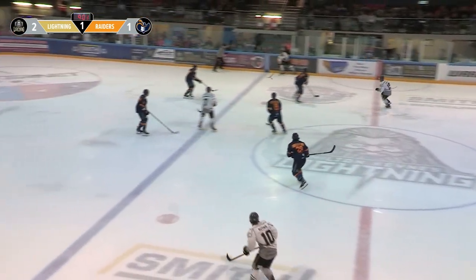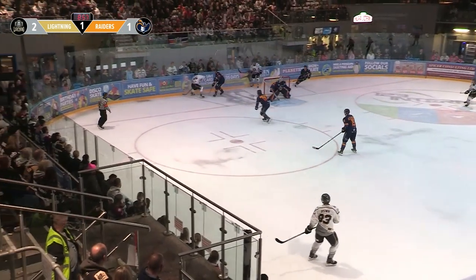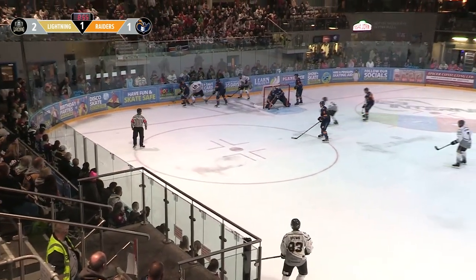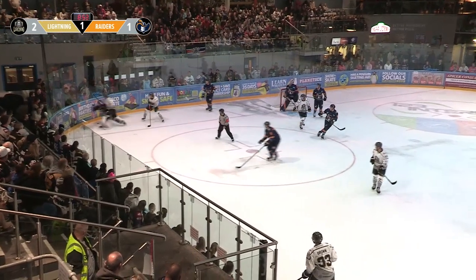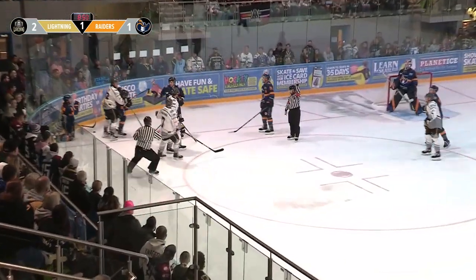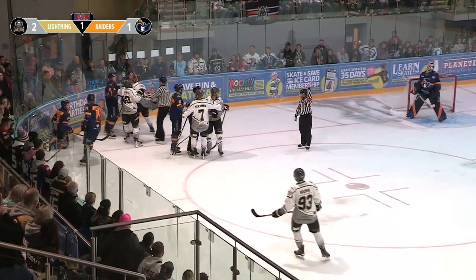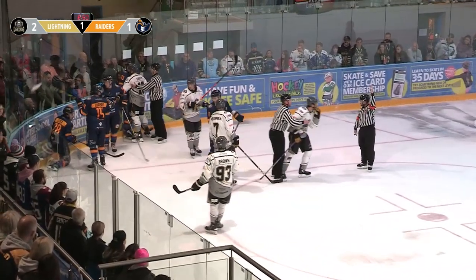And now Griffin brings this one forward. And this is the thing with the Raiders, you can't give them an opportunity like that. Oh, and now there's a big hit from Wallace. Takes a man into the boards. And the referee's hand goes up, and there's a bit of pushing and shoving afterwards there.